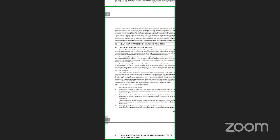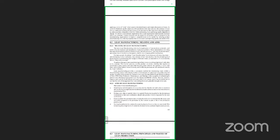If you look here, lean manufacturing is synonymous with removing waste, that is eliminating waste, certainly a key element of any lean practice. So again, lean manufacturing provides a systematic method for minimizing waste within a manufacturing system, while staying within certain margins of control such as productivity and quality.